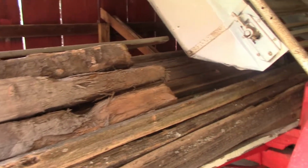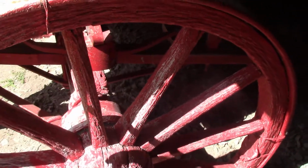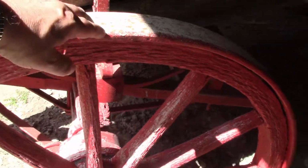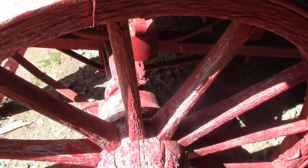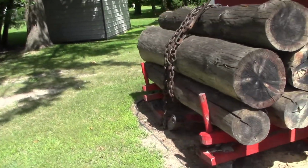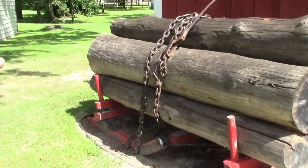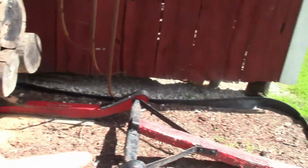Old wagon here, all the lumber. That's how they used to do it. Right there, that's an old one too. See, that's got the wood wheels with the metal ring around it. Look at this. This is how they hauled the lumber at winter time. The old lumber sleigh. See? And of course the horse would have to pull it.